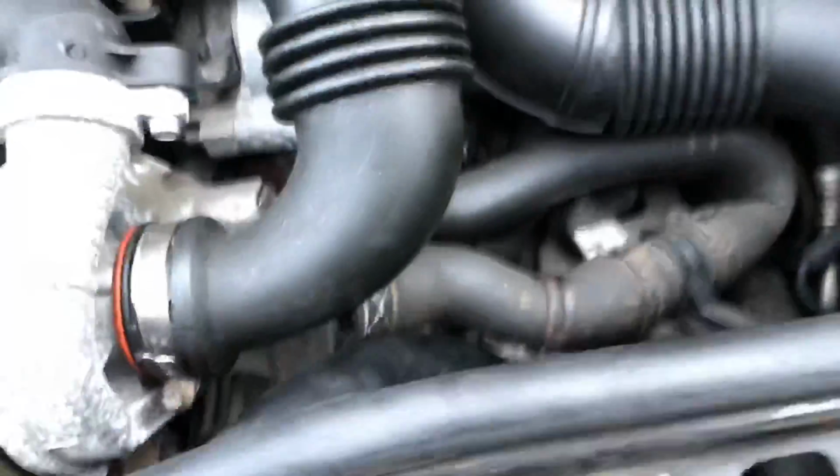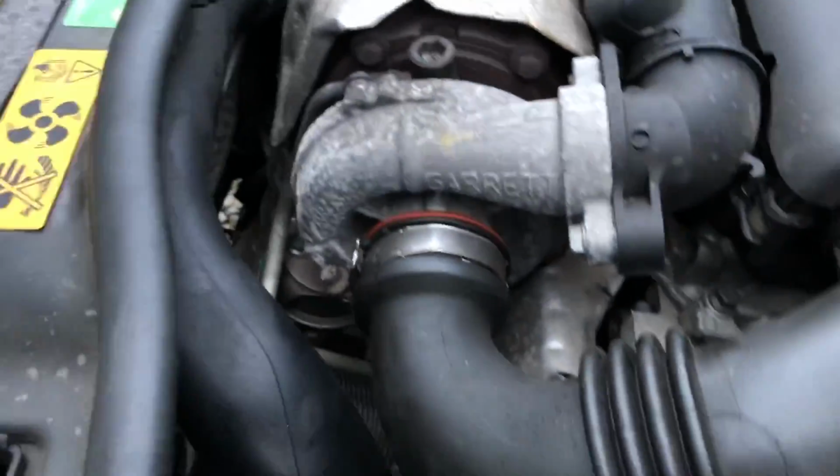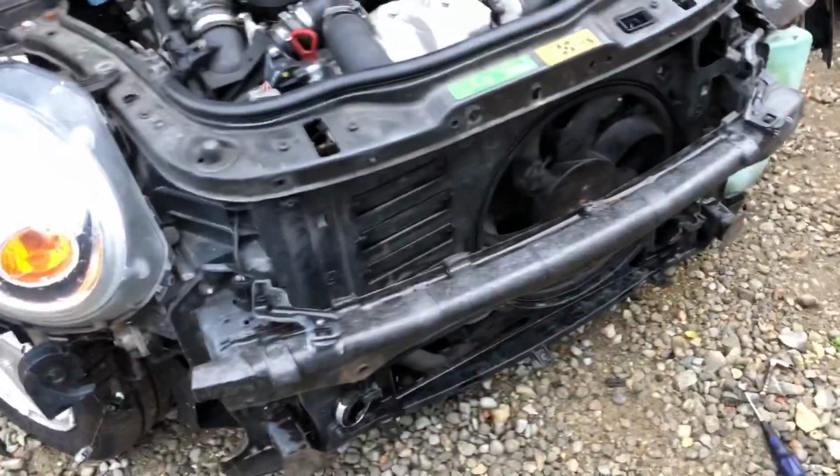It is all quite awkward to do because there really is not a lot of room on these little cars, but I'm getting there with it now. I'm going to get these radiators unpacked, and then we'll get them put on there in slow-mo.